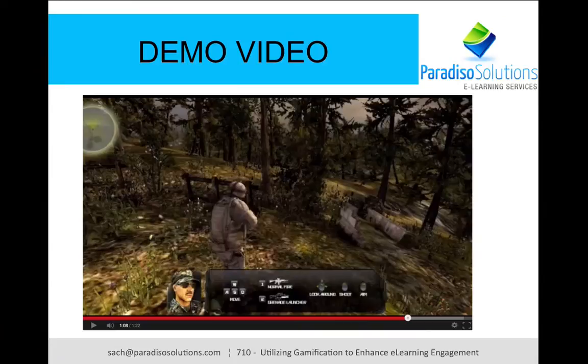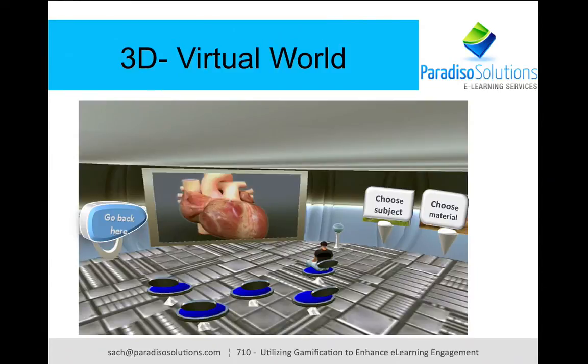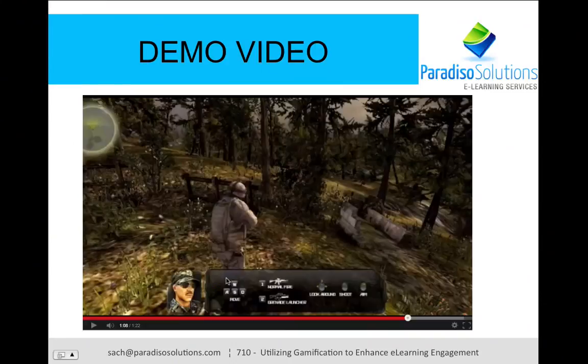This is a screenshot of a simulation of military training. Virtual world, virtual reality, for example, doing open heart surgery in a simulated game and bringing this kind of 3D environment is a great way to increase the engagement of your students.